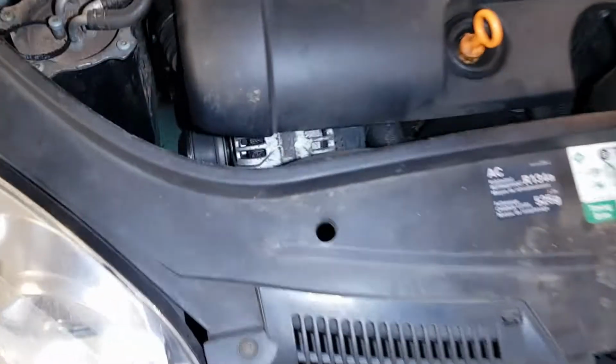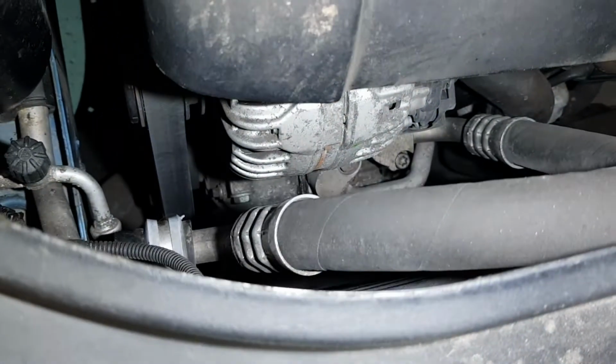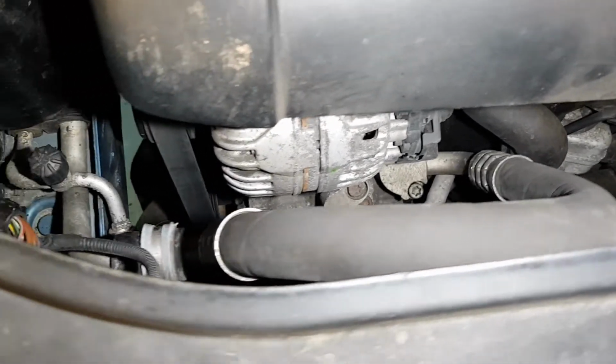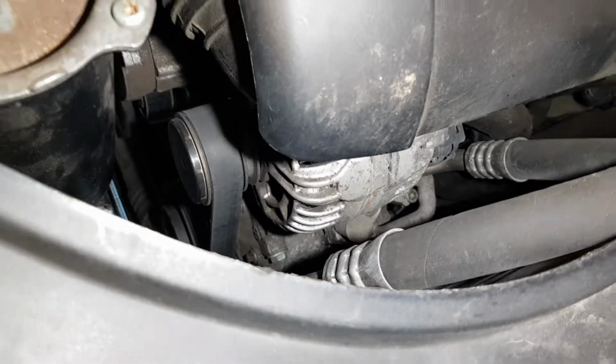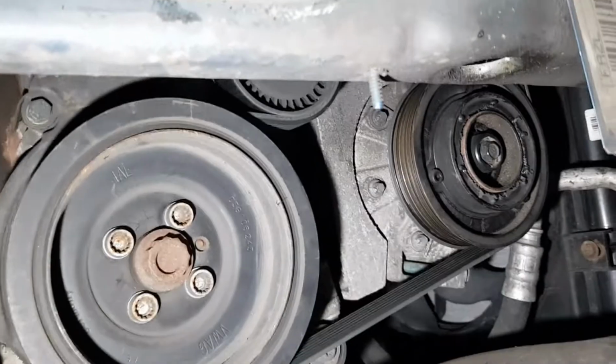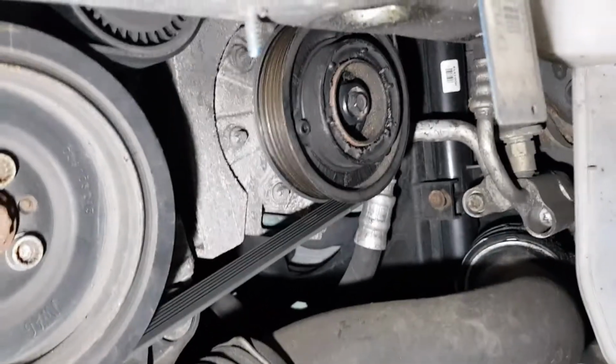So that's, it's all uncovered. The air conditioning pump is right down, that's the alternator at the top, and those pipes going into the air conditioning pump run by the belt. Now what I noticed when you come down here, and there's the crank that drives the belt at the bottom, got some idlers and the alternator, but this is the air conditioning pump.